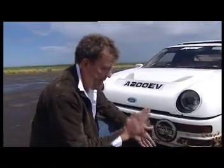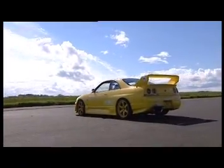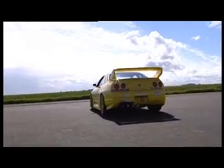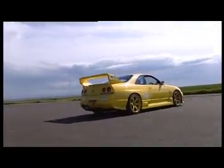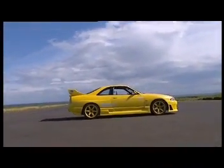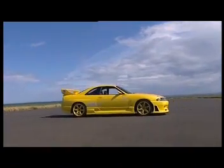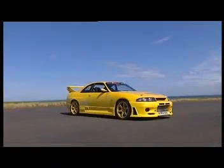So what I'm going to do now is try something faster. This started out in life as a standard Nissan Skyline R33. But then a Japanese tuning company spent £150,000 on the engine. So it now develops 1,000 brake horsepower. That's 200 more than a Formula One car.